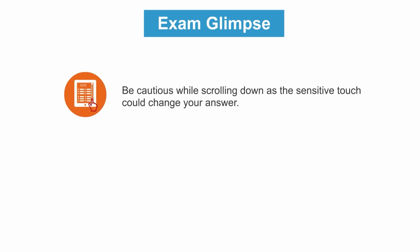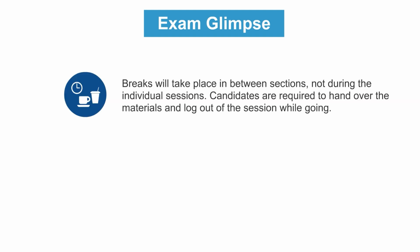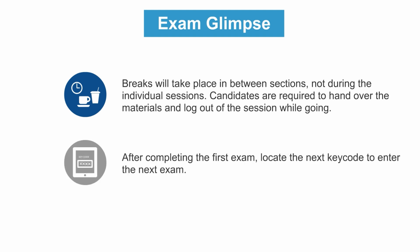Take caution when scrolling down, as the sensitive touch could alter your input. It is important to finish the exam within the given time frame. Breaks will be provided in between sections, not in individual sessions. Candidates are required to hand over the materials and log out of the session while they are away. After completing the first exam, locate the next key code from the coding sheet to start the next exam as instructed by the invigilator.